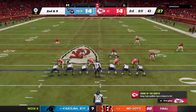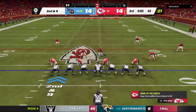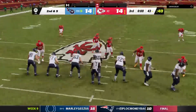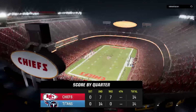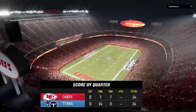The run only got a yard. Here's 2nd and 9. One quarter remains here on a Sunday night. We'll return with more after this break. You're watching the NFL on EA Sports.